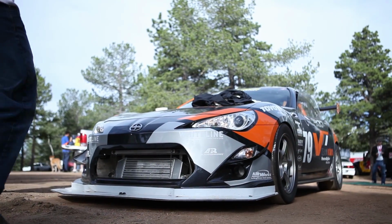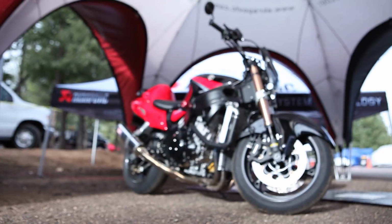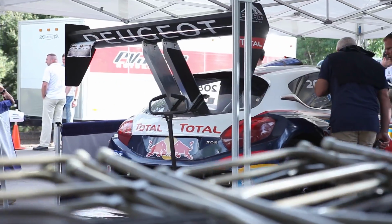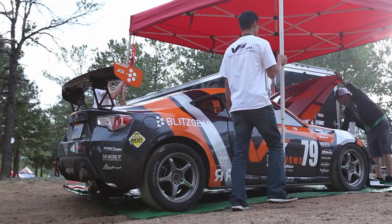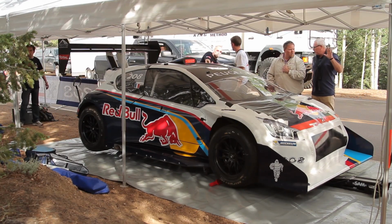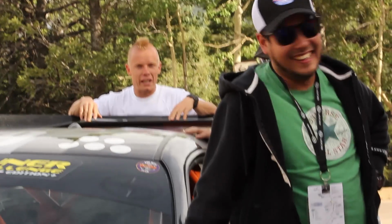The pit area at Pikes Peak consists of a main drag where the higher profile teams set up. The rest of the teams, including us, set up our camp nearby. During the setup, a small team from France called Puerto comes over to chat. No sign of Mr. Loeb, however, despite my best hopes. The team is enjoying their last somewhat relaxed moments before the big spectacle of the next day.